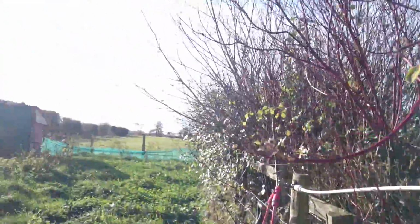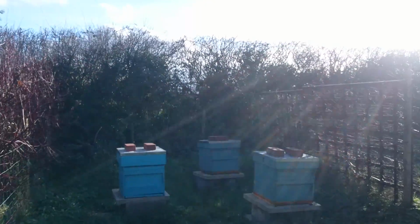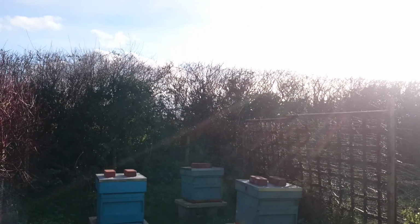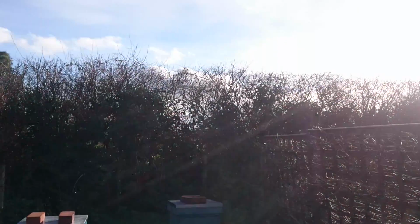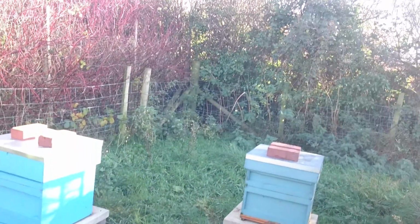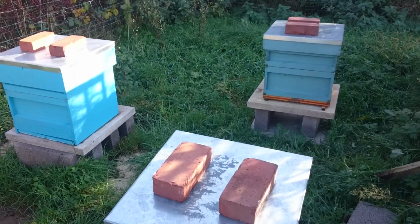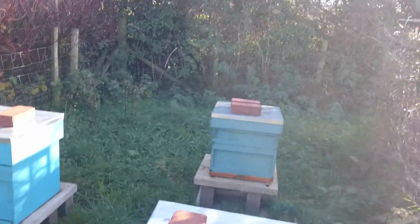So this is the bee field. We've been honoured by the Welsh beekeepers. They've given us two of their hives to manage and look after. So we're obviously doing something right. So the bees are just bedding down for the winter now. They've got all their stores, we've checked the stores, and it's quiet now. There's not a lot of flying going on. But hopefully we'll be able to harvest honey around next July, August time.